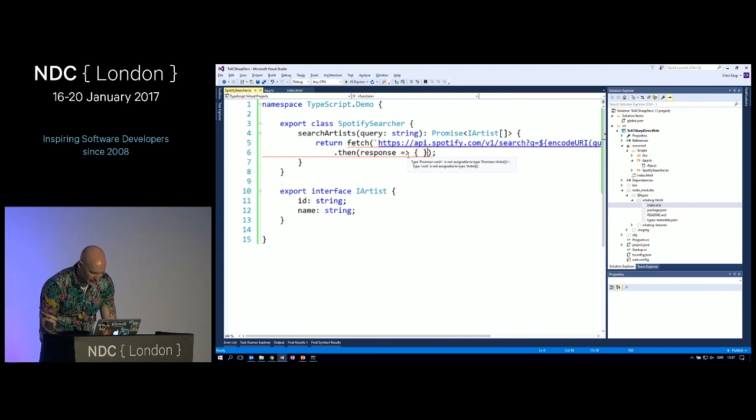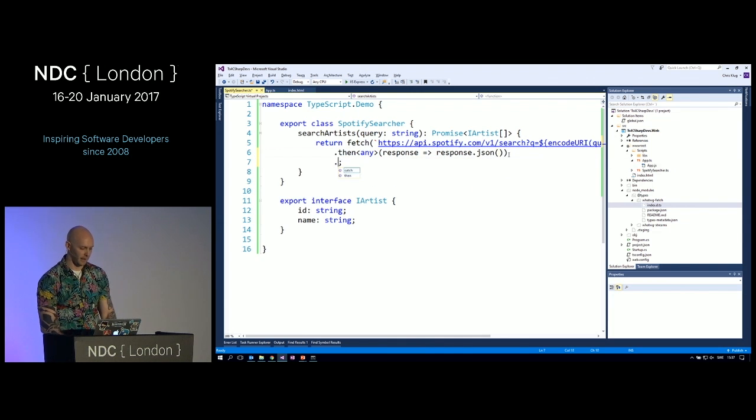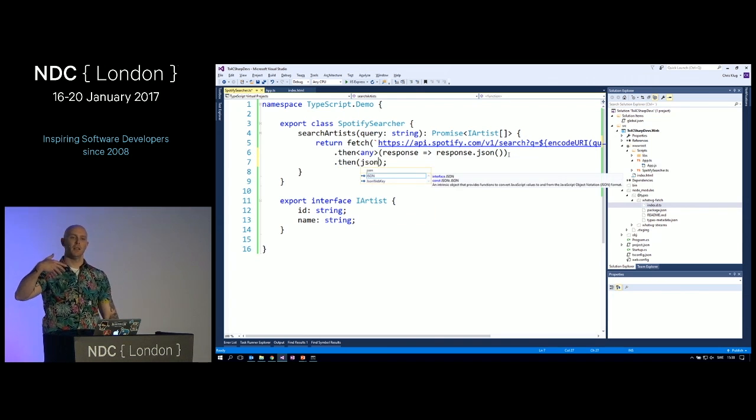This thing is not complaining. Yes, it's complaining like it should. I need to type this thing to say that it's of any. I need to say response dot, I happen to know that it's JSON that comes back, so I do that. And then I take this and I pipe that. This is now my JSON. So I get a response back, and then I tell the response that I want to get JSON out of it.